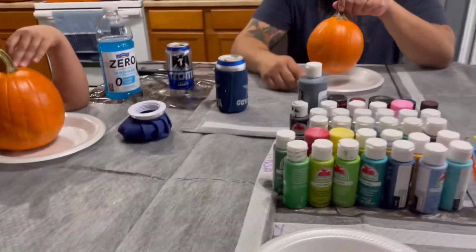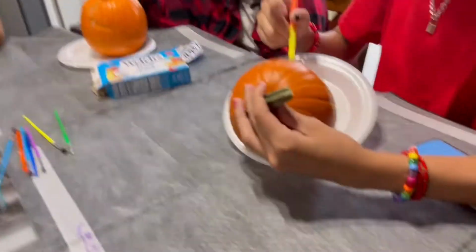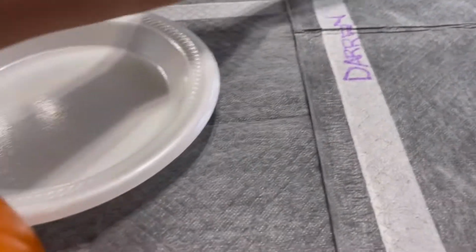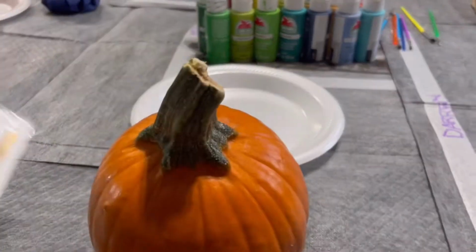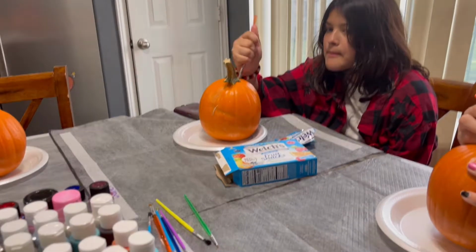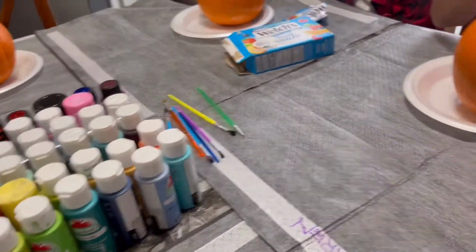Gonna get started. Everybody has a little bit of snacks, their drinks. Darren finally got home. So yeah, that's all the brushes that we found. I called him to see if there were any brushes over there, but okay, so everybody has an idea what they're gonna paint?